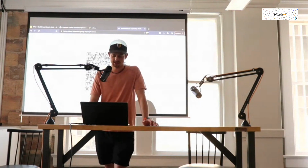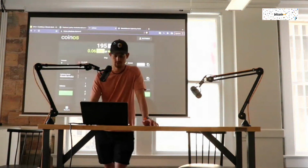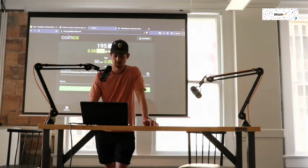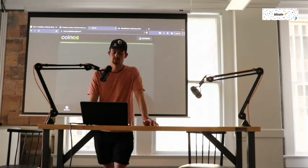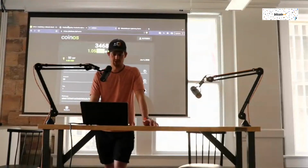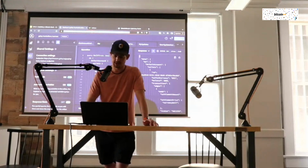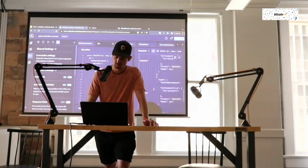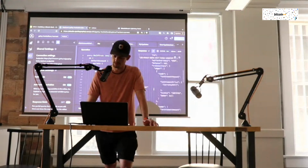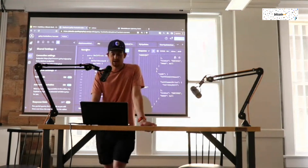And we can make a payment here from CoinOS again. We'll send 50 sats. Payment sent. And then we can check, see in here, our balance should be updated. 22, going through. Cool. So that is the Galoy API, high level.